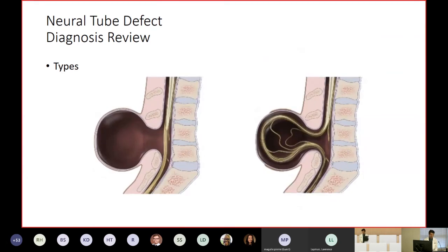And again, just to reiterate, the meningocele versus the myelomeningocele depends on the contents that are extruding through the defect. Meningocele on the left and myelomeningocele on the right.